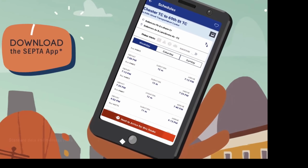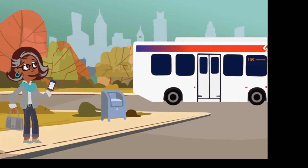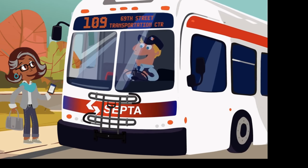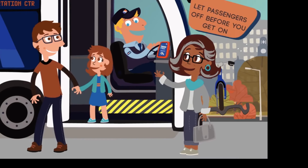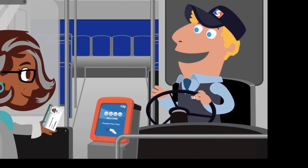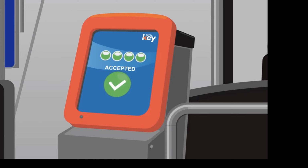Find your stop and figure out when your bus will arrive. Download the SEPTA app from the Apple Store or Google Store. Tap your SEPTA Key Senior ID Card on the validator and listen for this sound.